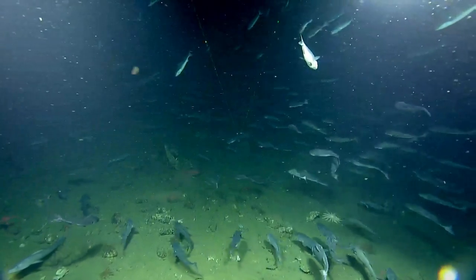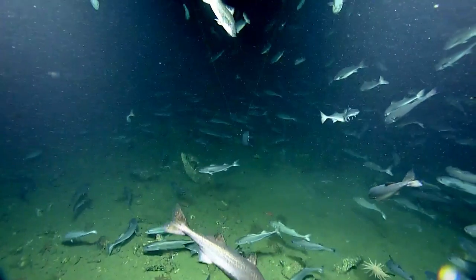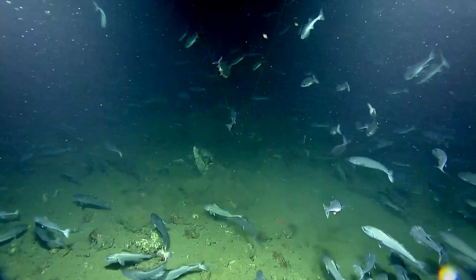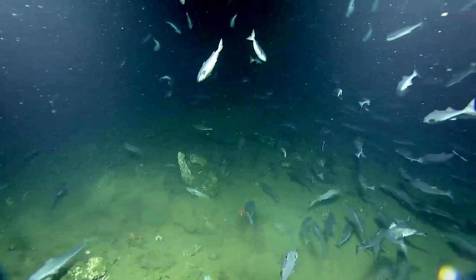Wow. Wow. Yeah. They all seem about the same size here. Do they get much larger than this? The females can grow to be 3 feet long. Wow. So they can get bigger.